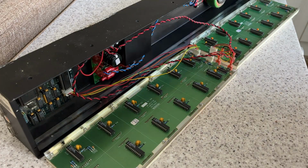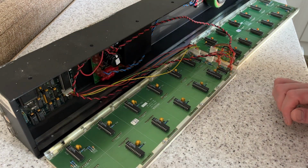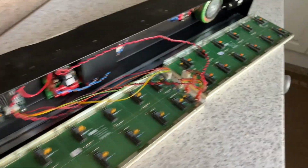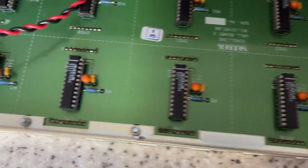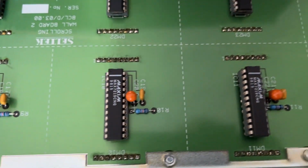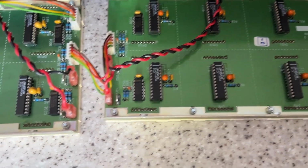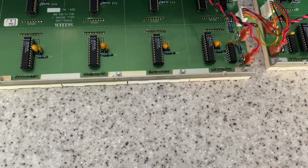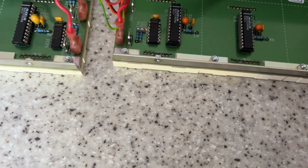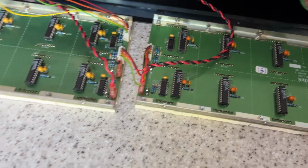Oh, score. Proper score. What I've got in here: MAX7219s, and they're all in sockets. Score. Oh, well worth 10 quid. Yeah, 2 LED modules with, oh, they're definitely resellable.